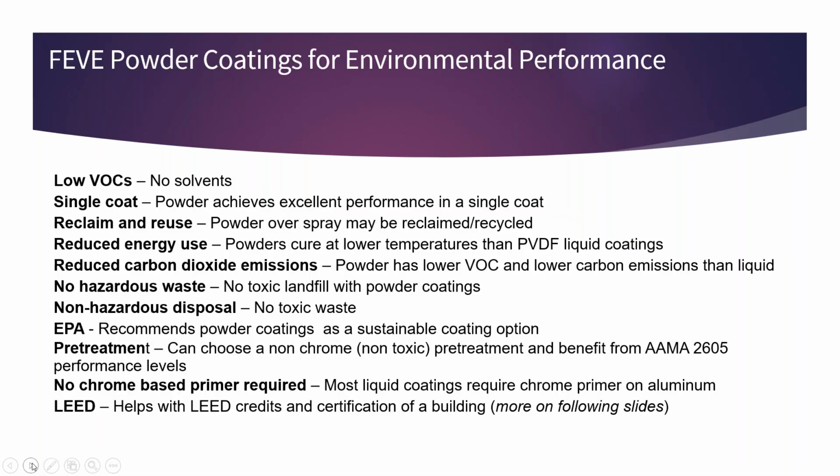Powder coatings, as far as environmental performance, low VOCs, obviously. Most of these systems are going to be one coat. You can get really good performance in just one coat. Don't need a primer. Of course, it depends on the application environment, but for the most part, you can have that adhesion directly to the metal. Powder can be reclaimed and reused. It doesn't always make sense depending on the color. But it can be. And so the general average efficiency of a powder coating process tends to be higher when you think of transfer efficiency than its solvent-based counterpart.